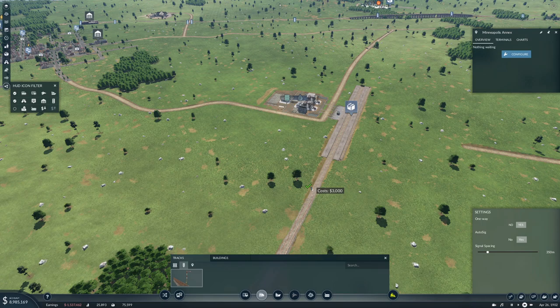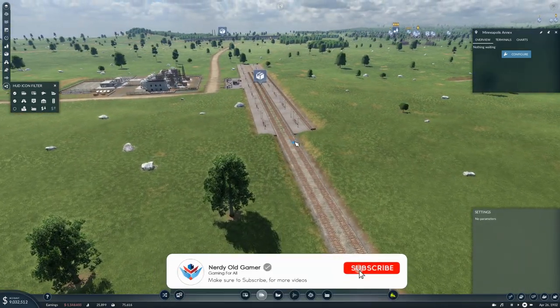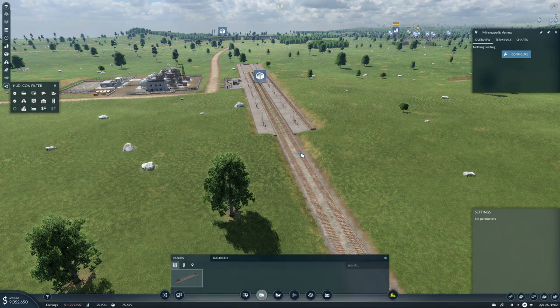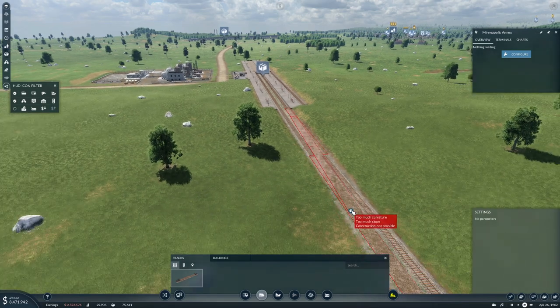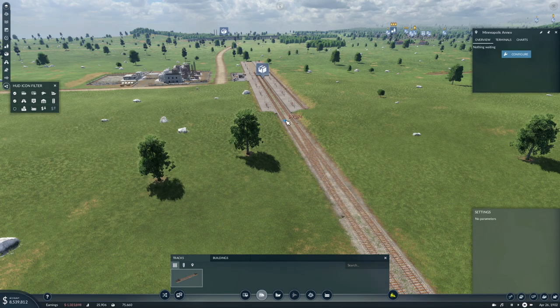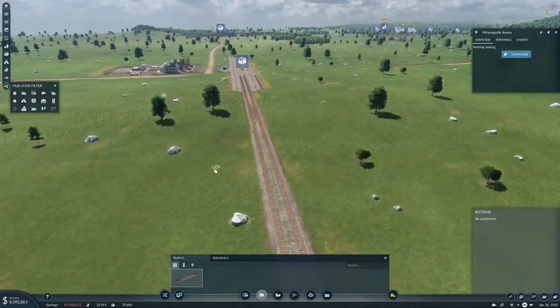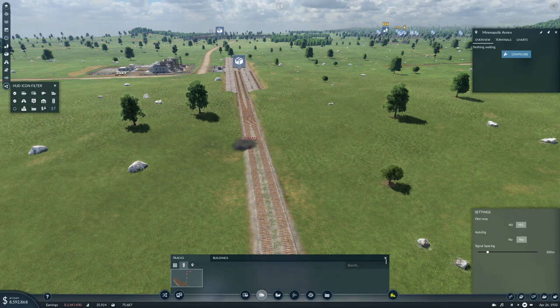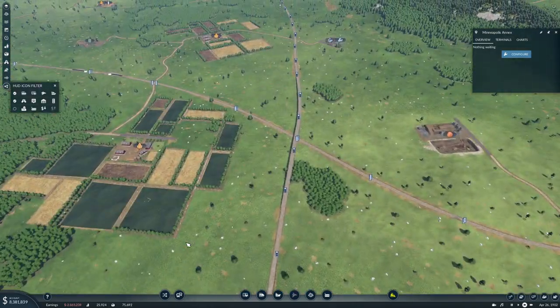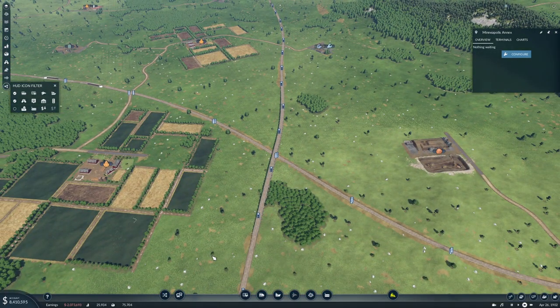And then I think I need a crossover here. I think. Let's pull it a little bit away. There. And not there, apparently. There. Okay. And we'll put in an auto signal here. So, do we have signals? We do. Fantastic. Man, I love this feature. That is awesome.